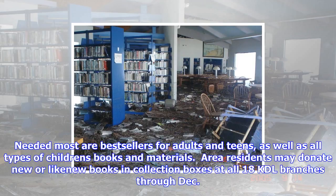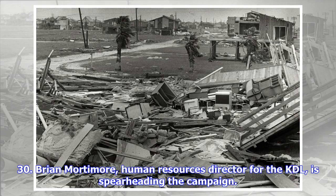Needed most are bestsellers for adults and teens, as well as all types of children's books and materials. Area residents may donate new or like new books in collection boxes at all 18 KDL branches through December 30th. Brian Mortimer, Human Resources Director for the KDL, is spearheading the campaign.